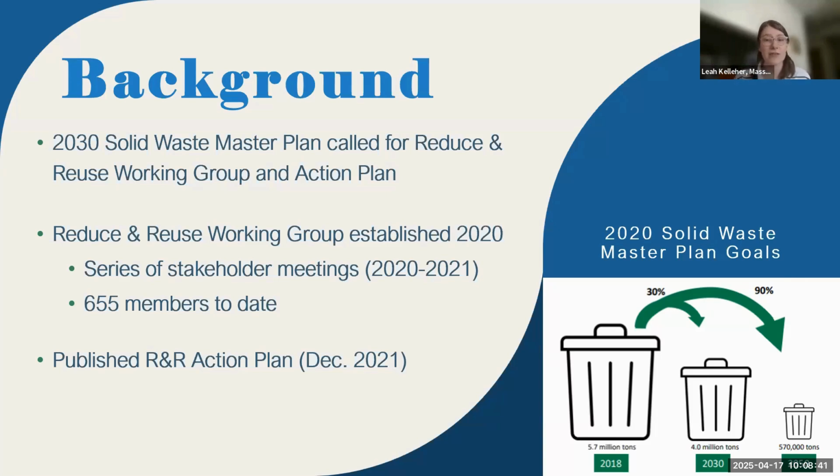There's a lot that's covered in the master plan. It's not all about reuse, but there are certainly parts of it that specifically focus on reuse and really acknowledge that to reach our high-level waste reduction goals, we need to reduce waste at the source, we need to reuse, we need to repair, we need to do all those other R's that prevent waste from being created in the first place. And with that in mind, it called for a reduce and reuse action plan.